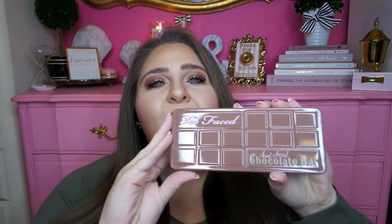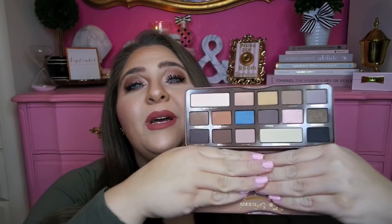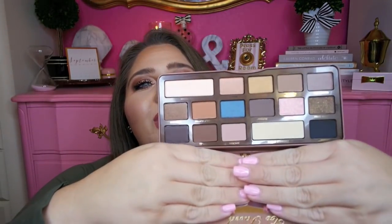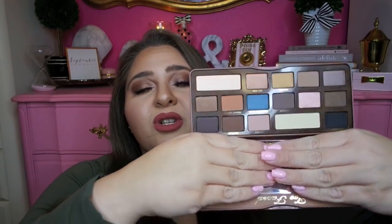But this is just what it looks like. It's like a nice, really creamy chocolate looking color, and of course it's metal. Let me get it situated there. There are the shades, and let me just tell you, it smells heavenly. Seriously, so good. But look at those shades. They're really, really nice. I love good neutral shades.